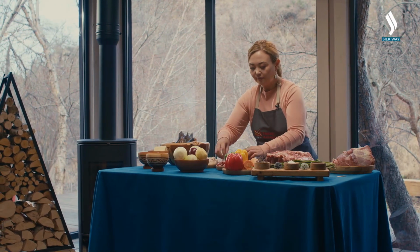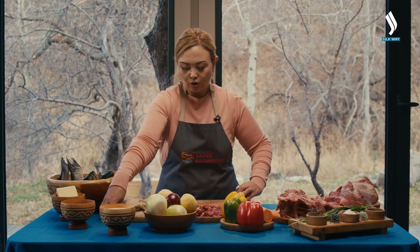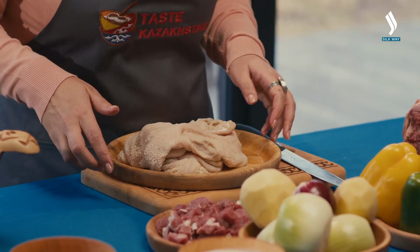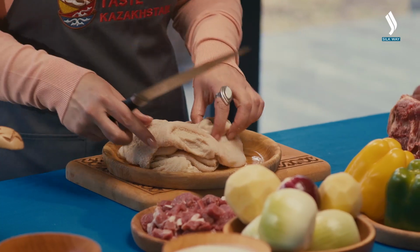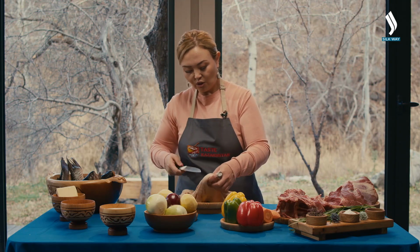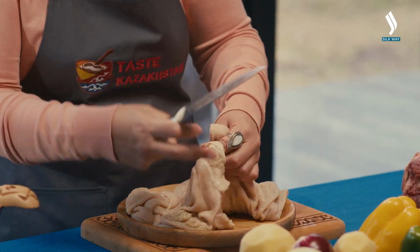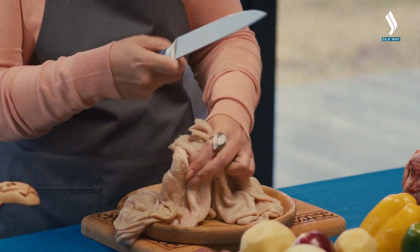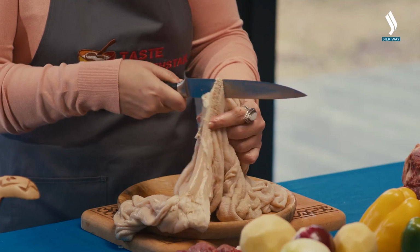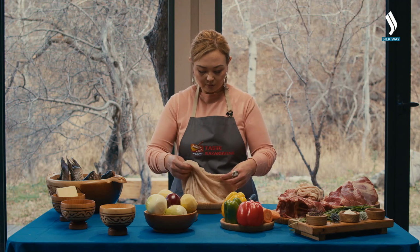The meat is prepped now. Let's deal with the belly. As I said earlier, you can use either beef intestines or mutton belly for this dish. We don't need an entire belly, so I'm cutting out the unnecessary parts, to make it convenient to fix it on both ends. So, we've prepared the belly.